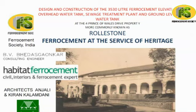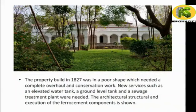The property is called 4 Prince of Wales Drive, Rollstone. That is the name given to the property. And it is a heritage property in which we had to do this work. So let's go and see what actually was done there. This was built in 1827, just after the British had taken over Pune. And this was actually the home of a cavalry lieutenant general.